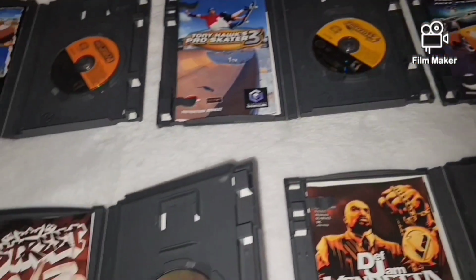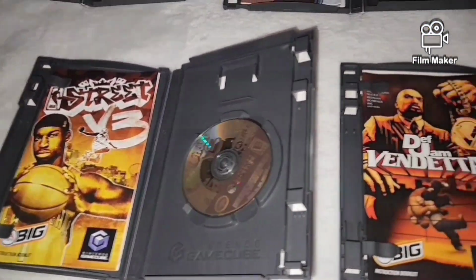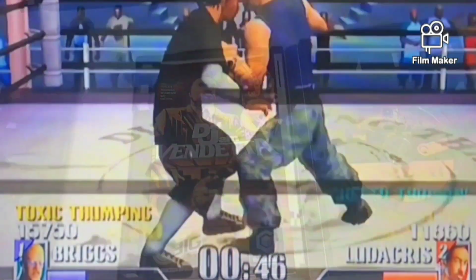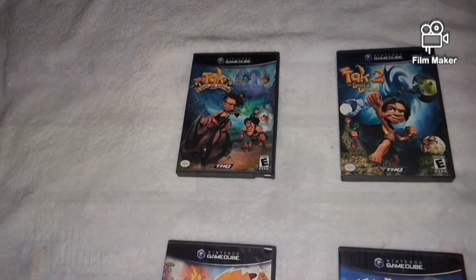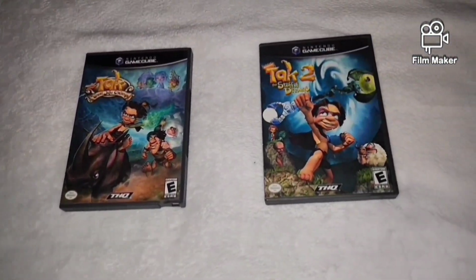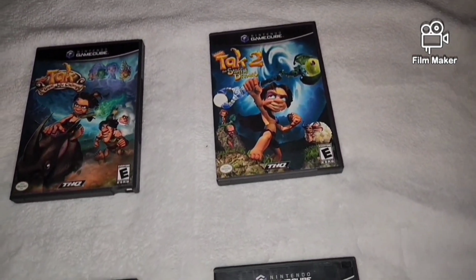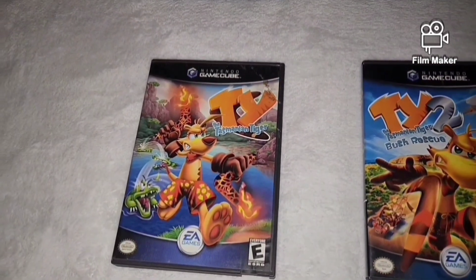Need for Speed Hot Pursuit 2 is probably my favorite Need for Speed game. The level design was awesome. Those street games are good. Vendetta was awesome. As you can see, I'm playing as Ludacris, guys. Holy crap, didn't play many hours of it, but if I do pick it up again, hopefully we'll get a little more in it. Tic Tac, whoa, the power of the Juju, and TY the Tasmanian Tiger, guys.